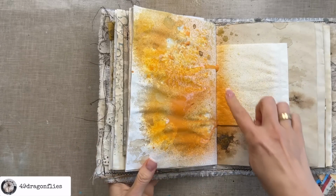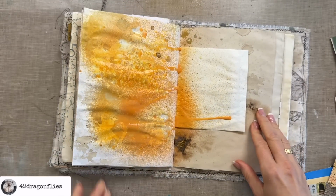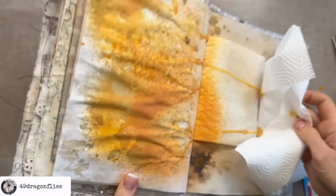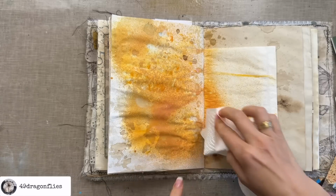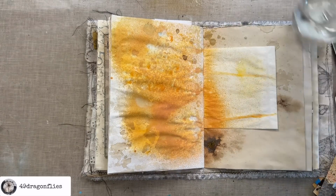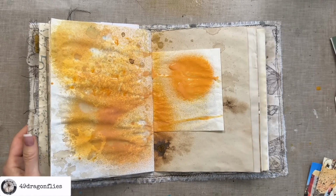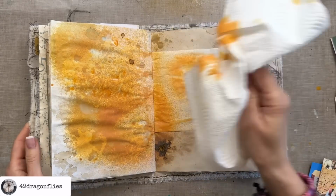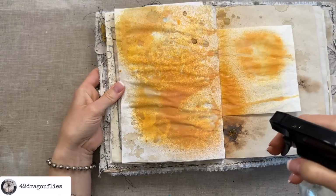And as you can see, I didn't cover this page up, so we'll just use that to our advantage and just let that spill over. I don't want too much of it going on the spine because I don't want to weaken the spine. Let's add some more water here and let's add some more. Whoops, that was a lot. Not to worry. And I'll add some more water.